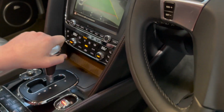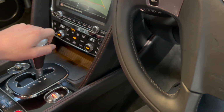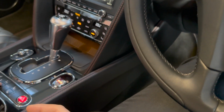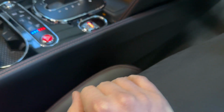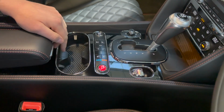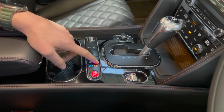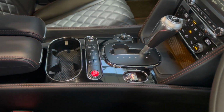Dual zone climate control all down here, as you would expect. Heated front and rear screens as well. And then down here, heated and cooled seats. So nice, again, a cost option to have those both heated and cooled. You've got the buttons for the spoiler there. You can raise the height of the car there, and then your suspension settings all there as well. And I'll just flick those off.